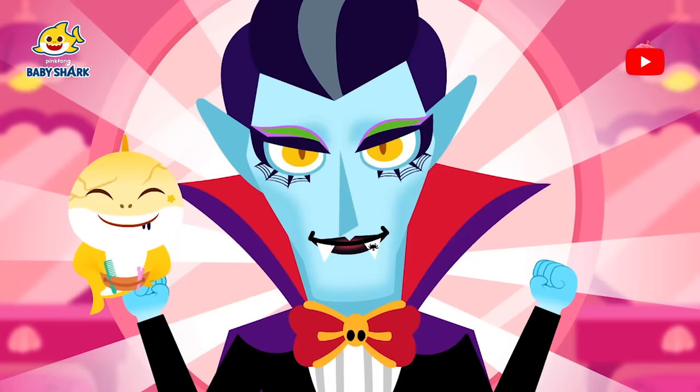We are the Witch Shark family, ready with our spooky recipe. What do you have for Halloween? Boulders? Bats? Vampire teeth? No. Anything! Halloween spooky treats.